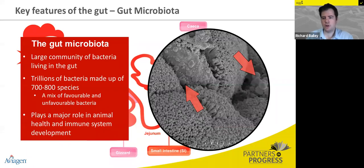And as long as the gut environment is stable and happy, we'll have more of the beneficial bacteria. But when we see an imbalance in the gut and we see stress in the gut, the unfavorable bacteria will start to dominate. And that is when we can start to see issues like dysbacteriosis. This community plays a major role in animal health and immune system development, protects against pathogens, and it really is essential for the life of the bird. But it is a complex community, and now I'll explain how that community actually develops.